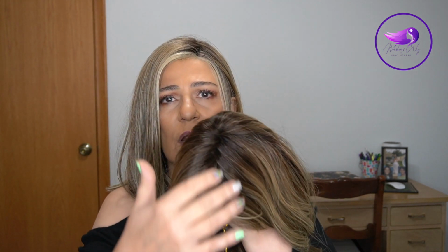If you're not familiar with brown sugar sweet cream, this is an absolutely gorgeous color. If you are a brunette and you want to go a little bit lighter, you have a dark root. If you're like me, if you have dark, thick brows, I always try to wear wigs that have a root, even if they're light. That way it matches my brows and doesn't look weird. I think it just looks weird on me if I wear a light wig with no root because my brows are too thick.